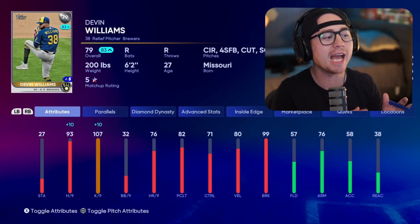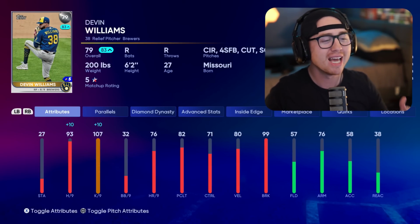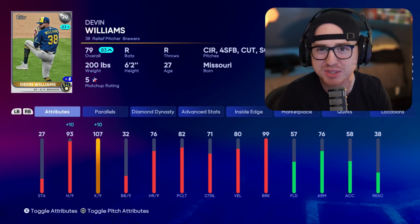I'm feeling 99% confident my man is going to get his way up to gold. I don't want to say 100. It's impossible to say 100, but I'm feeling as confident as I can feel in somebody in Devin Williams going gold here in this next roster update.